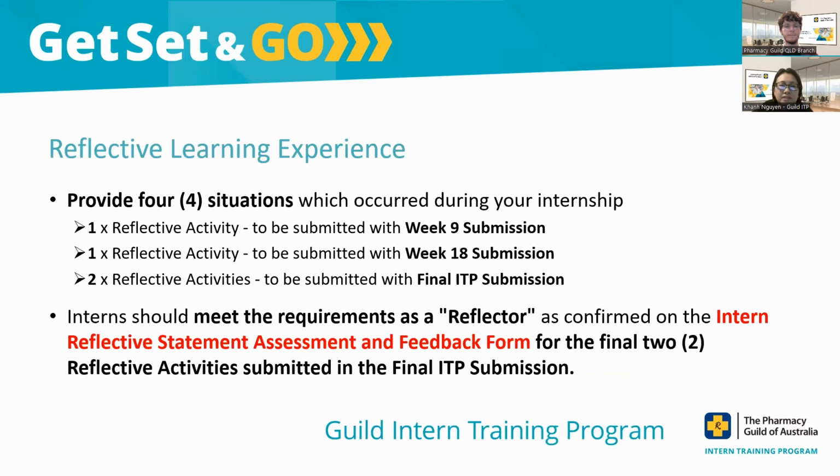Okay, so for the reflective learning experiences, it's only 4 situations that they need to document and provide throughout their internship. We split that up again over those 3 milestones: 1 at week 9, 1 at week 18, and then 2 will be submitted at their final ITP submission. The intern needs to meet the requirements as a reflector, confirmed on the intern reflective statement assessment and feedback form for the final 2 reflective activities submitted. So basically, if they follow all of the paperwork and it's all within their intern portal, then they shouldn't miss any of these submissions.